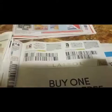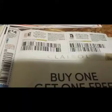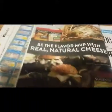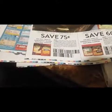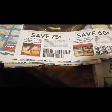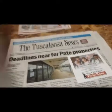And we got some hair color coupons, guys, by Clairol. And guys, that is it for the SmartSource. Oh, on the back we got some coupons for the Sargento cheese, guys. 75 cents off and 60 cents off. But guys, that is it on the coupons. And those are the coupons that I got this week.